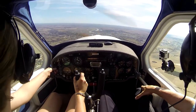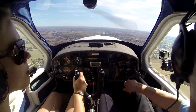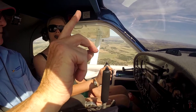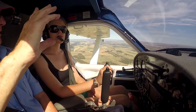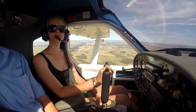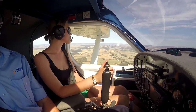Everything else is looking good. Today on the nav exercise, this is very important: for every 1,000 feet you go up, you lose 2 degrees C. So if you go up 5,000, you lose 10 degrees. So when you're overhead Murray Bridge Township, you can make an inbound call.